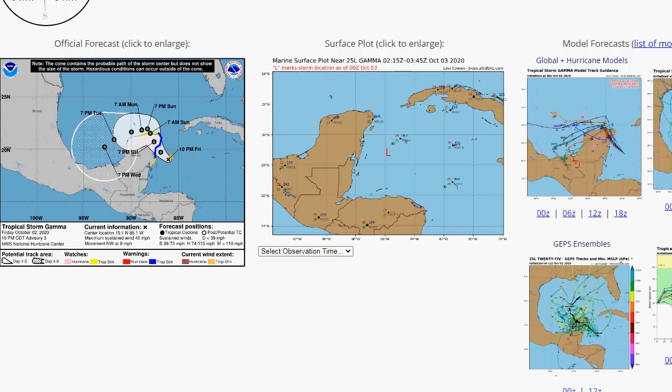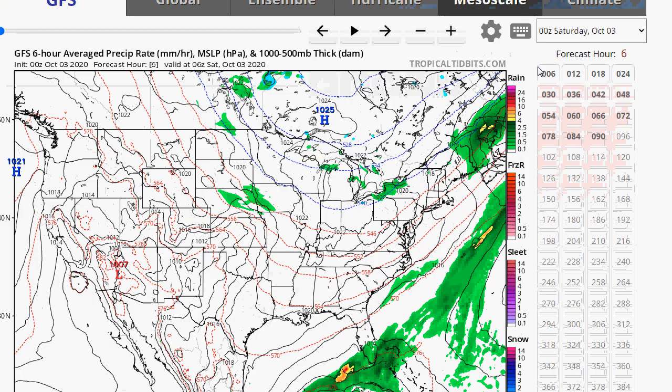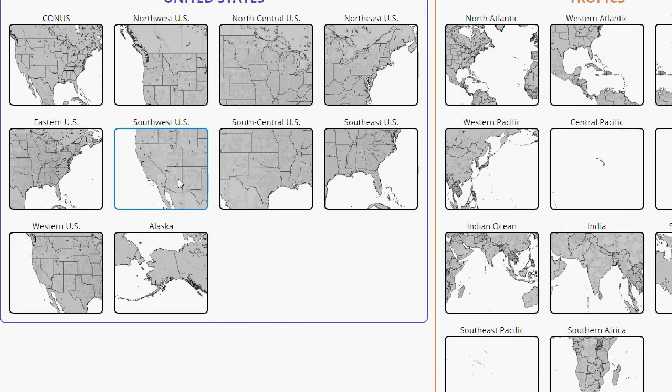I don't know if we've ever reached Gamma. That would be a record. This may be a record here. I'm not sure, but I don't ever remember there being a tropical storm Gamma. I don't think we ever got that far. So that tells you how far. And we're still not done yet with the tropical season. We're not done with it. So we will look at the models and see how they're handling Gamma.